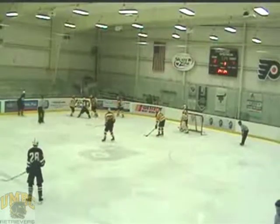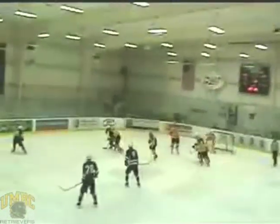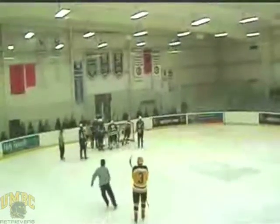Upshaw wins the draw. Now it's being fought hard for. Either Ice Lines as Wagner had a chance there. And Abbott got wrangled down. No call, but here comes a 2-on-2 back the other way with Rothschild. Rothschild trying to put it over to Upshaw. And boy, that one went high in the air. Badali had good hand-eye coordination, and he'll glove that one down.